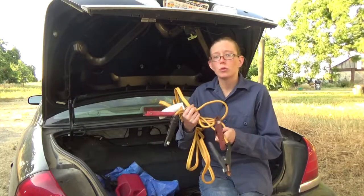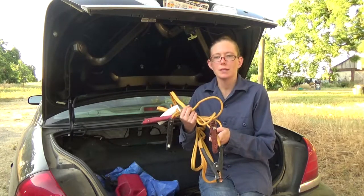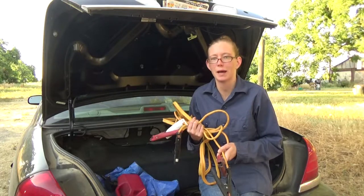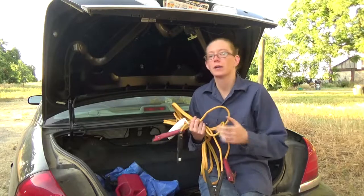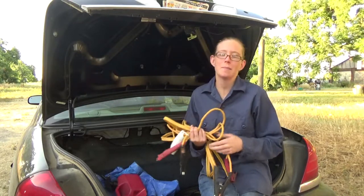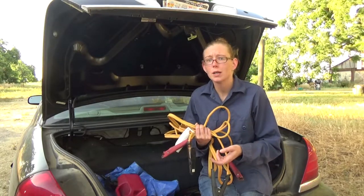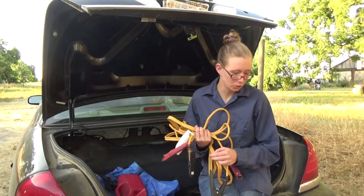An essential tool to keep in your car is a pair of working jumper cables. How many times has this happened to you? You leave your headlights on, the battery's dead. You're like, crap. Someone comes up and says, hey, do you need help? Yeah, my battery died. And they're like, well, do you have any jumper cables? And you're like, no. Do you? No.